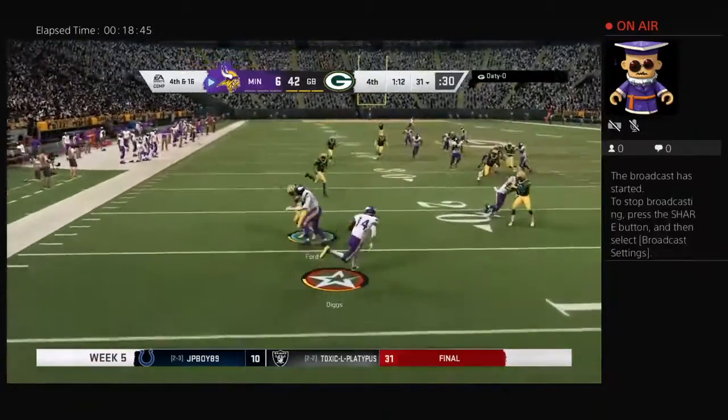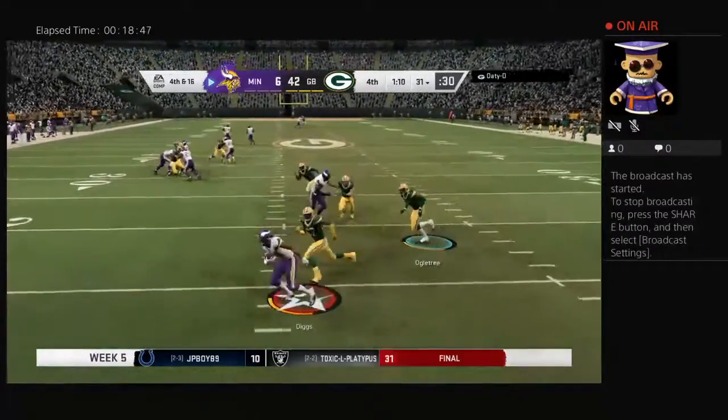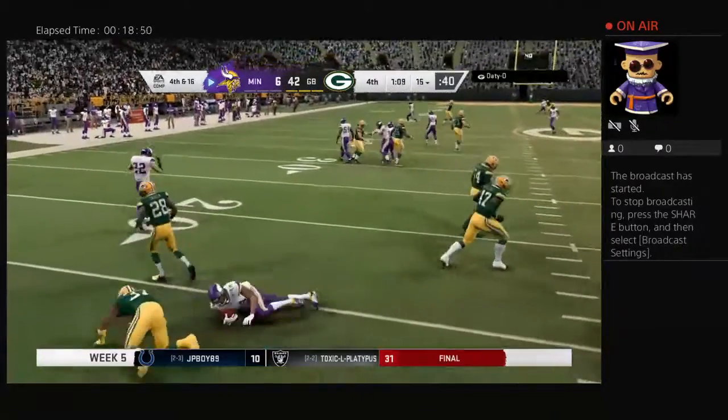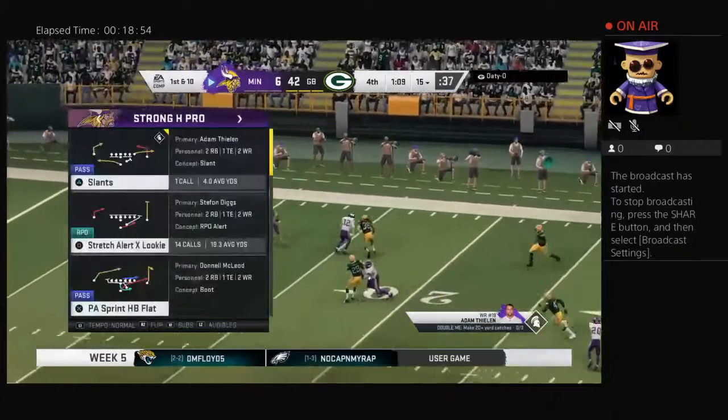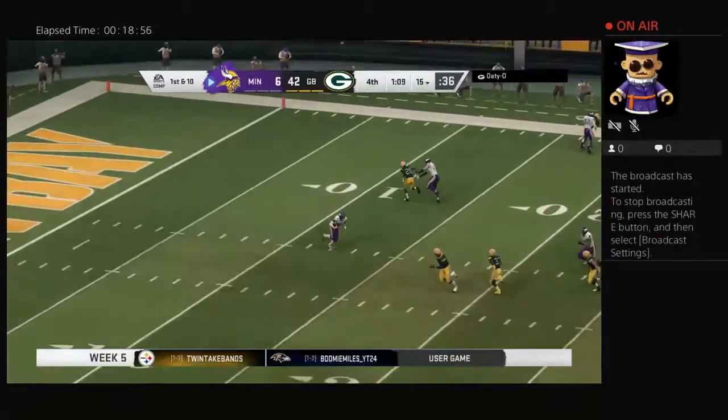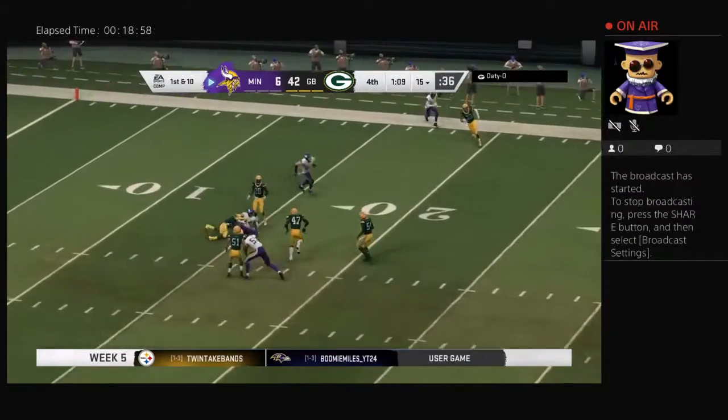Oh, he takes it in, doesn't let it bounce. He takes it at the 2. A good return there, call it 13 yards. And the Vikings will be backed up deep to begin their drive as they take over 1st and 10.